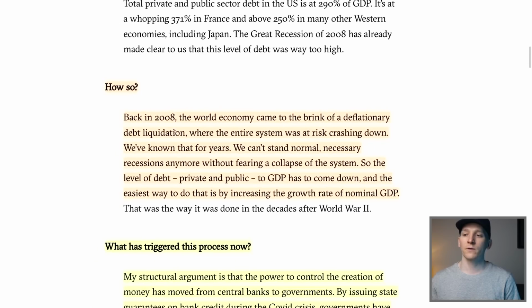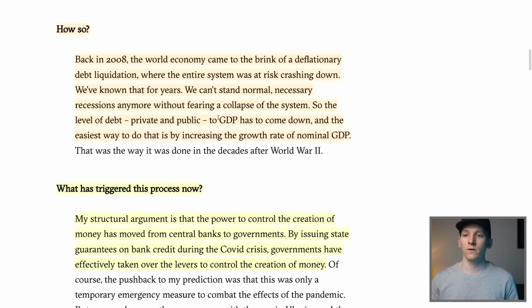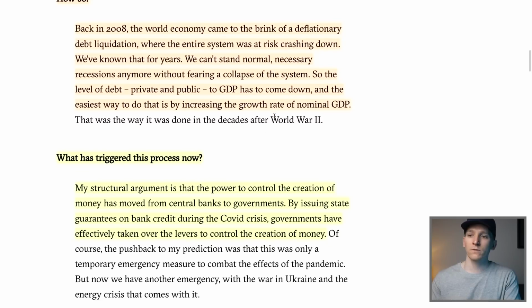So back in 2008, the world economy came to the brink of a deflationary debt liquidation where the entire system was at risk of crashing down. We've known that for years. So these days, we can't stand normal, necessary recessions anymore without fearing a collapse of the system. We're talking about the treasury markets collapsing and seizing up, which you just saw small parts of in the UK. And obviously, the US is very worried about this as well. So the level of debt, both private and public, has to come down.